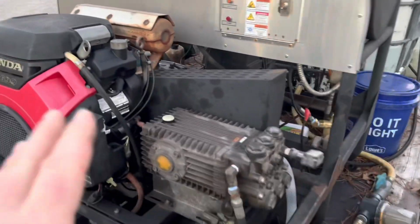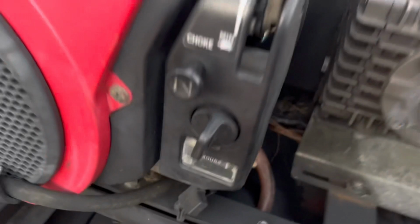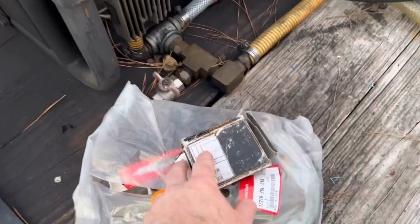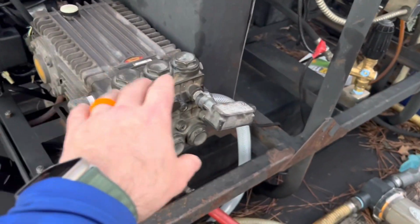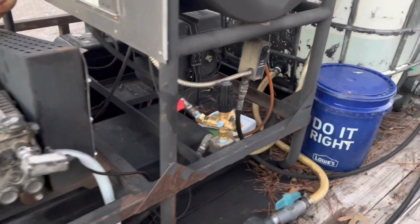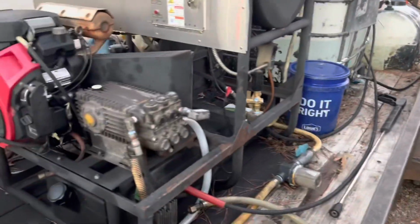This thing's been in the field since 2015 or '16. We have 1,342 hours on it, going strong. So yeah, guys, that's an update. We're gonna throw all these old parts away. Like I said, they rebuilt the pump from the inside out, updated everything, made it look good, made it work good, and yeah, let's get to rocking and rolling.